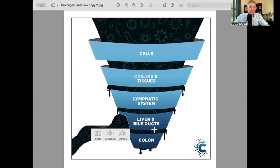So if these things don't work well in this graphic, there's garbage that leaves off to the left here through your lungs, kidneys, and skin. So you don't want to overload your kidneys. They're a little bit more fragile than the liver. The lungs and the skin, you can get asthma and chronic bronchitis, for example, acne, rashes. So these are visible. You can see these visibly as a problem. But also, like with the lymphatic system, you get some congested lymph nodes under here or under here.